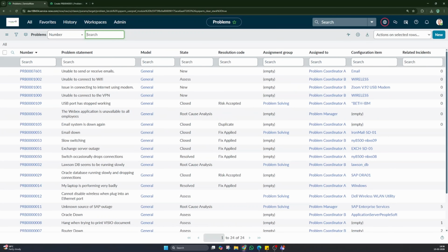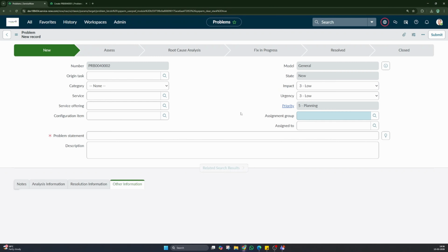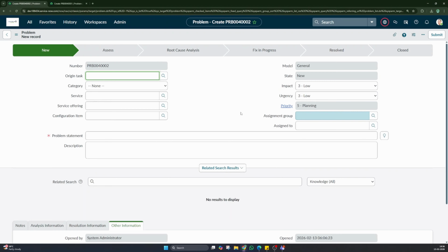Right now, it has some demo data present in here. Your instance might not have any data if you have not installed the demo data. Now let's create a new one. A blank problem form opens up. This looks similar to the incident form, but with some different fields. Let's fill this together.